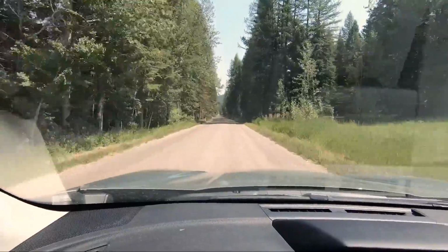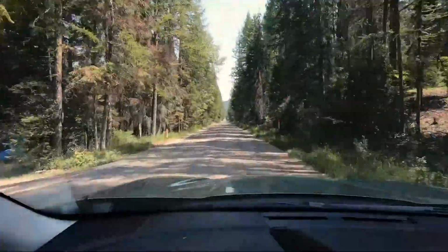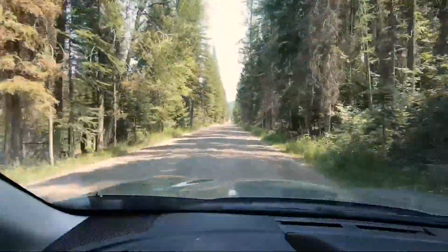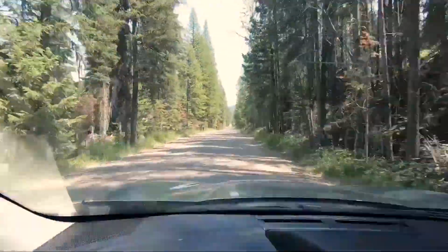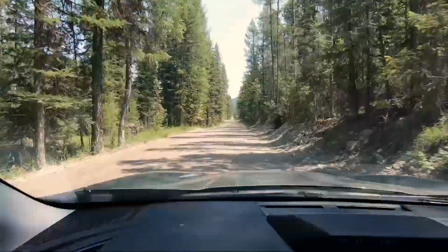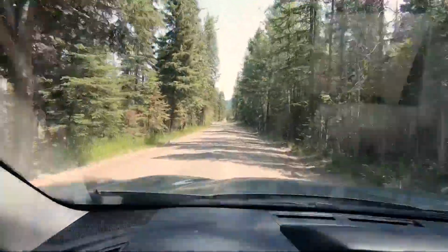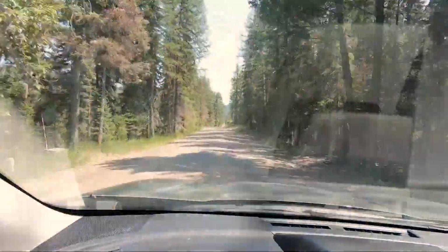This dirt road is actually a really well-maintained dirt road. You can see it's a pretty smooth drive. There aren't a bunch of potholes or rock ridges or what I call washboarding. A lot of people around here, I hate washboarding. This is kind of nice and oil slicked, and it drives really nice.